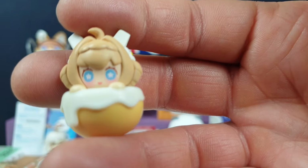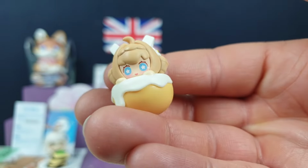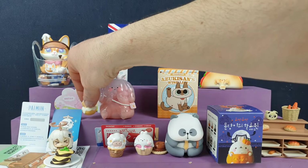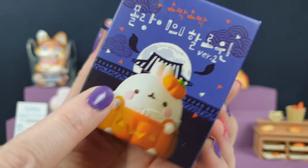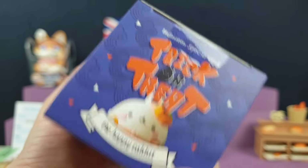And she's this little character sitting in like a little pudding, a little sweet of some kind. She's adorable. I don't know what she's supposed to be, but she's very cute. Right, so this is a little mailbox. We opened a winter one, didn't we? Yeah. And this is the Halloween one they do. So they do quite a few of them on Kika Goods.